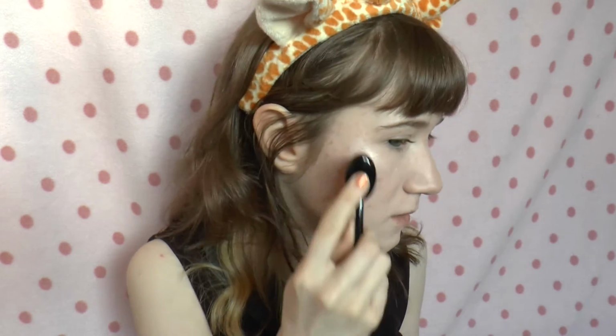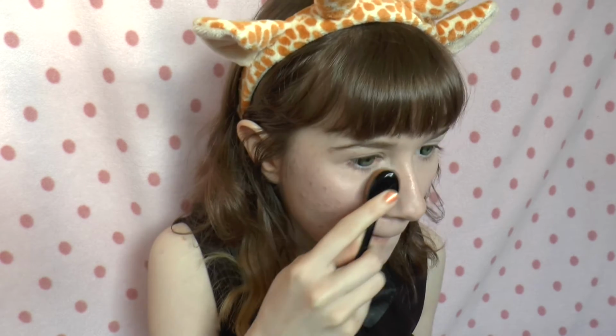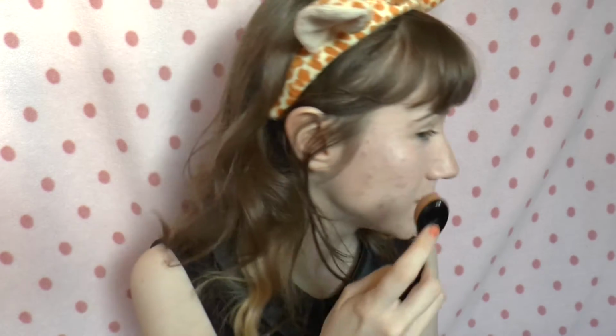I know a lot of people like to just put it here, but I like to bring it all the way down here. This is what I've started doing anyway. I think it looks a little bit more like you've got glowy skin rather than it looking like you've got highlight on. Does that make any sense? It looks a little bit more natural and dewy.